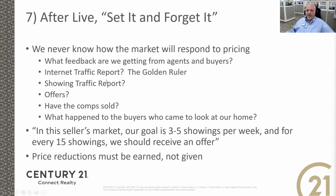I'm going to get the internet traffic report and the golden ruler, which is a C21 tool to show you how many people are actually seeing your home online. I'm going to give you the showing traffic report. We're going to evaluate the quantity of offers, how many offers we're getting, and whether the comps in the same neighborhood have sold since we went on the market.